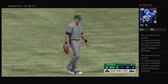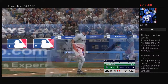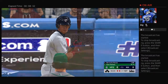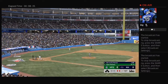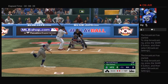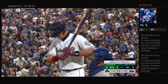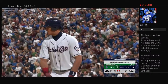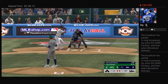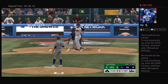Batting third, the center fielder, Bernardo Nieves. Set to get his evening at the plate started, Bernardo Nieves, and it's been a real struggle for him with the bat so far this year, looking to get things turned around in a hurry. A ball and no strikes. Here it comes, 1-0. 1-1 the count.